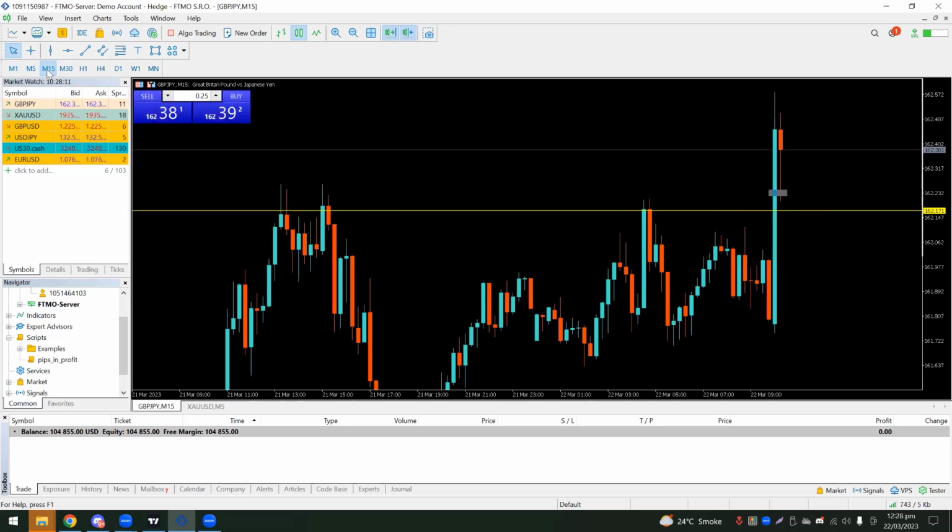I think we're going to get that weak candle. Yeah, 1 minute, 2 minutes left now. I just don't want it to drive before the close of this candle. I'm going to risk 0.5% on this trade.